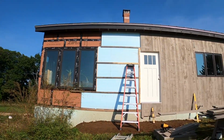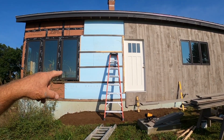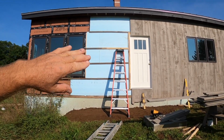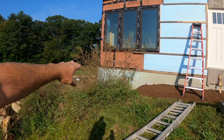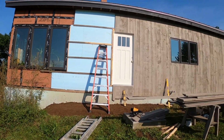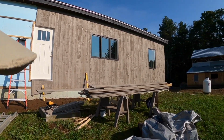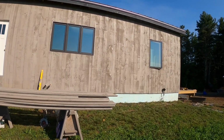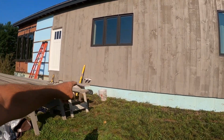All right, this is as far as I got yesterday, right up to the door here. We got some more foam on, and today I'm going to be able to easily finish this whole side. I got to set some pipe staging and a plank out here, but Chris and I both think it looks fabulous to start seeing some of the house being finished.